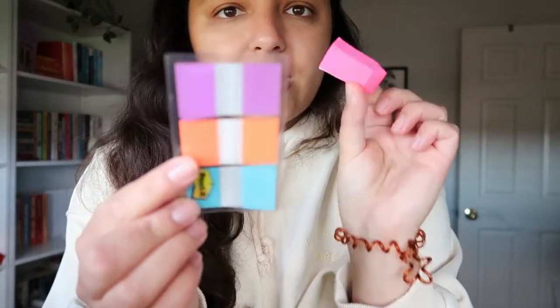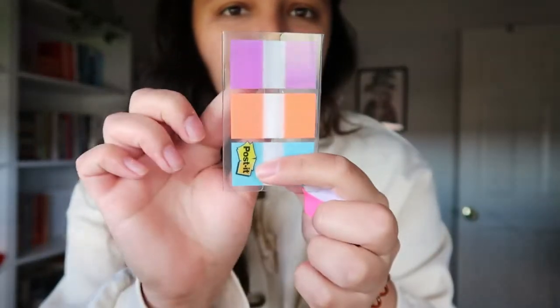So yeah. Oh, and then I like to theme my annotating materials to the book that I'm reading. So we have this pink guy here, and then I will also use this guy. So that is everything I'm gonna bring. We're all good to go.